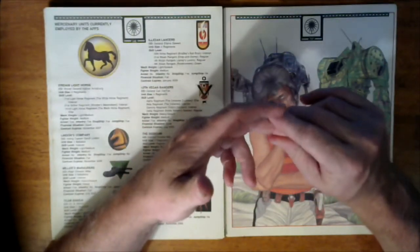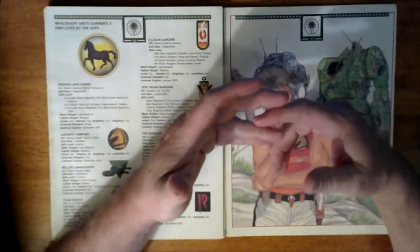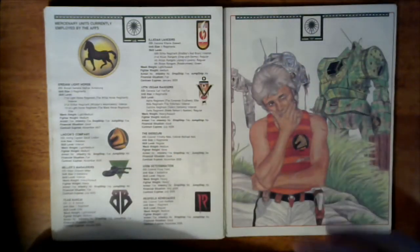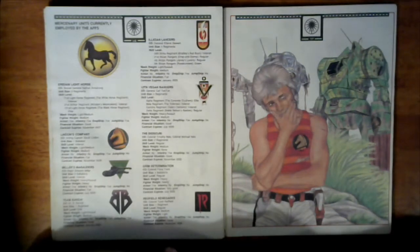There are always some issues and contentions, and of course their capabilities and how they're ranked play a role in how well they're treated. But for the most part, the Federated Suns treats its mercenaries pretty well. The Draconis Combine hires the least because they really don't like mercenaries and the whole concept of mercenaries. And when they do, those mercenary units tend to get the dirty end of the stick more often than not.